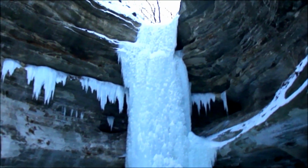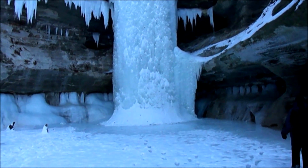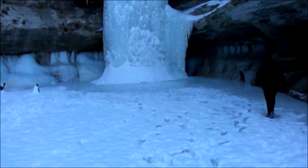So here we are, getting to the first ice fall. So it's pretty cool. Basically this is all water. You can tell it's all ice under here. So when it's melted, probably all the way back is just wet. You can see the water coming out of the rocks there. Pretty cool, but here's the ice fall. It's actually pretty massive. I don't know, it's maybe 50, 60 feet up maybe.